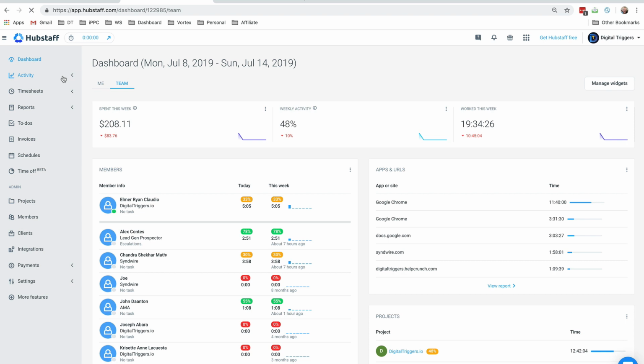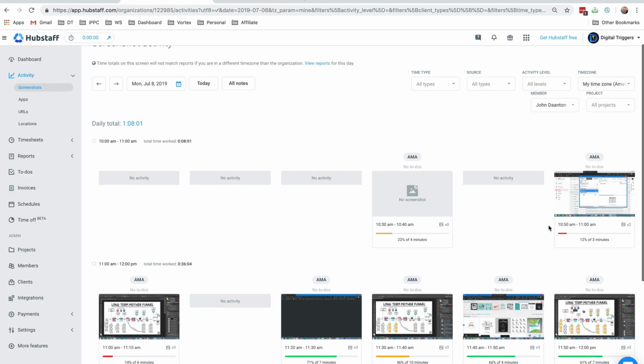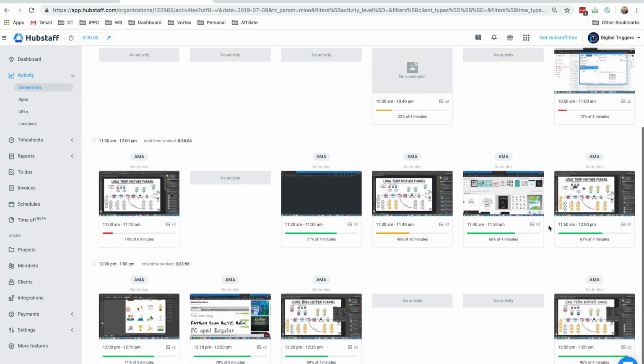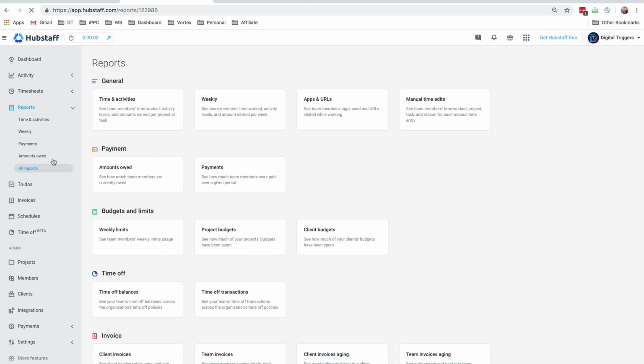Over here, activity. Let me show you what this looks like. So this is going to be screenshot activity. I got to pick somebody just so that it doesn't distract you guys or show something that I shouldn't be showing. So this is just more of what I was showing you before, showing the screenshots. We can look at apps and URLs and locations, timesheets. We can then run reports as well.